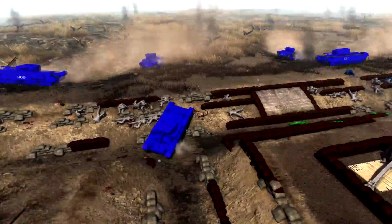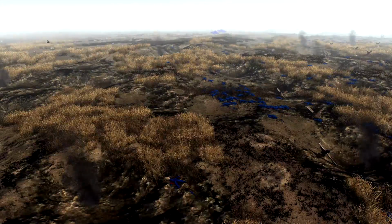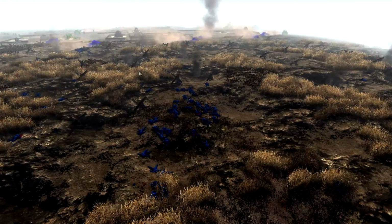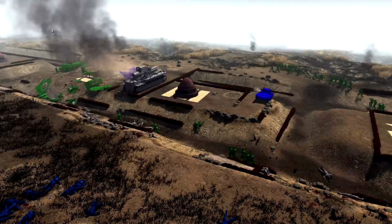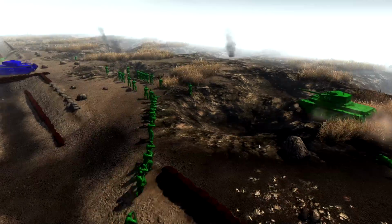I think it's time to send word back to HQ of a Pyrrhic victory right here. Not so much on the blue side because they lost like, I don't know, 4/5 of their force. But the greens did pretty well. They've still got a lot of commandos left. Probably enough to launch another assault on their base.